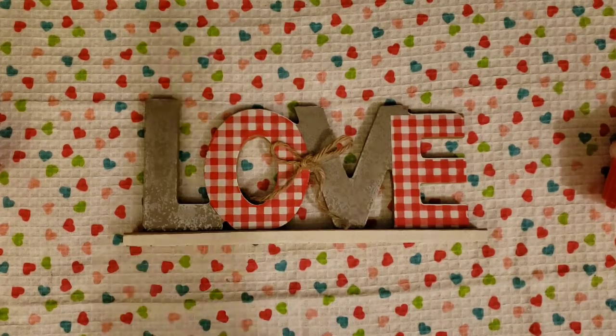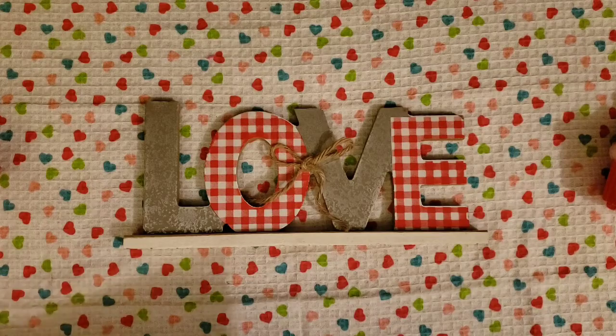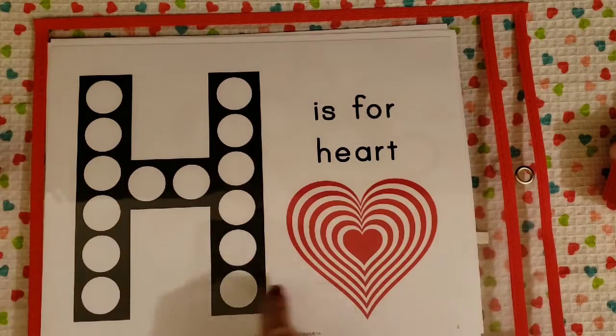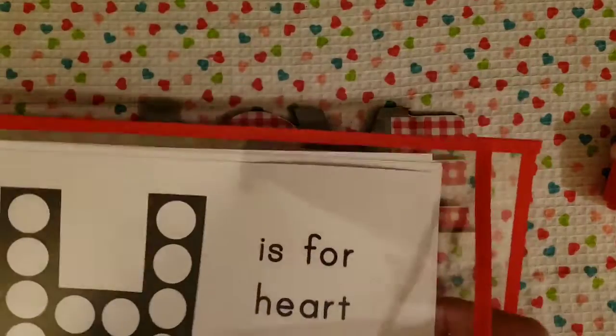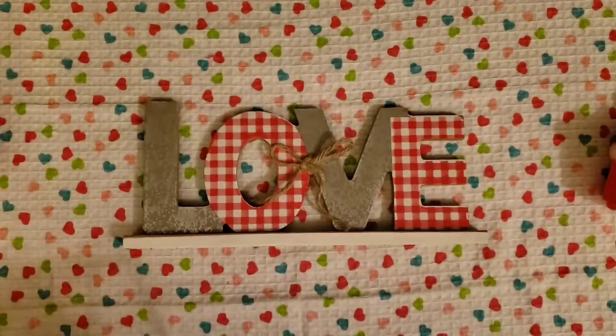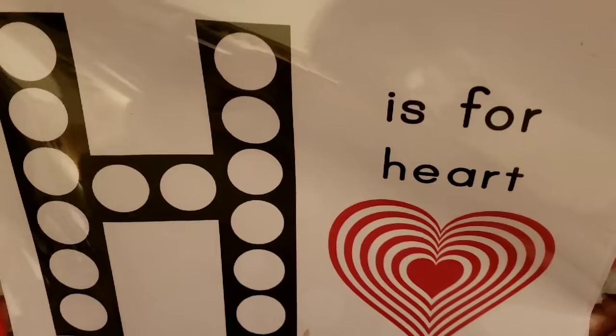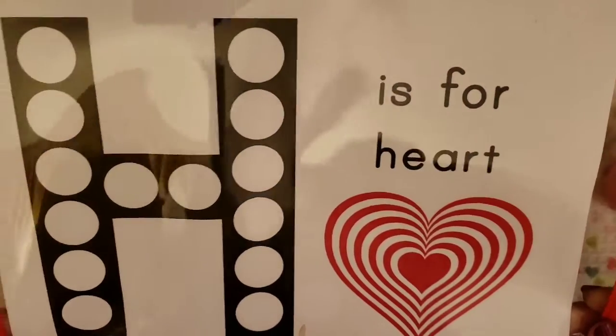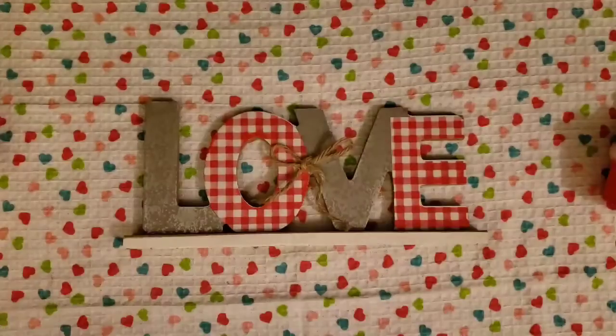I do have some different ones. This one has like H on it. H is for heart, and we'll use little dot paints for those. So they'll do that. And there's several different ones in this package. I'm not going to pull them out because it'll be a mess, but I have bears, and I have hearts, and I have teddy bears, and I have a maze, and you can just dot them all out. So this one is for dotting.